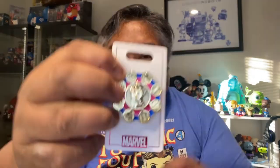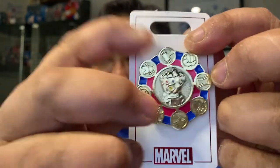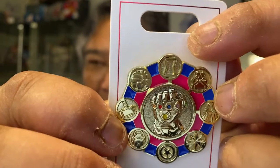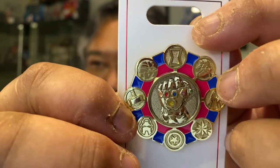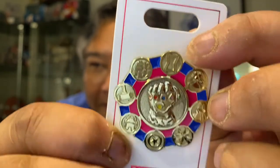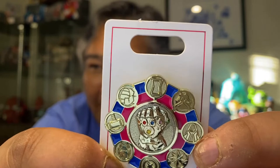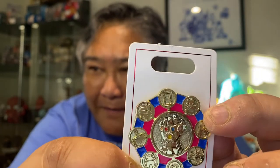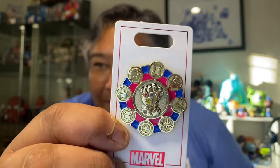And we are going to open this pin. This is the pin. Which pin is it? I can't remember. Oh, yes. Okay. So this is an Avengers spinner pin from Shanghai. And you can see all of the different icons of the heroes there amidst the Infinity Gauntlet. Very cool. I like this pin a lot. There's Captain America and Iron Man and Black Panther. So many heroes on there.